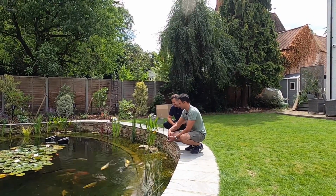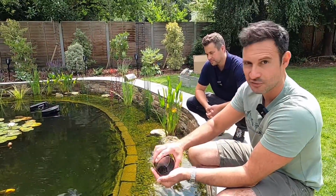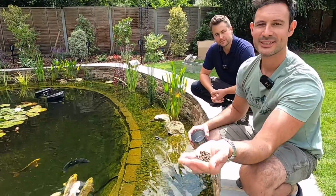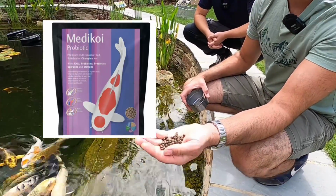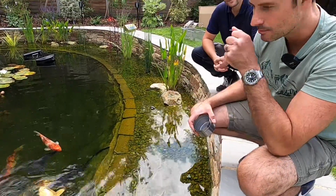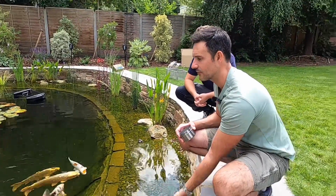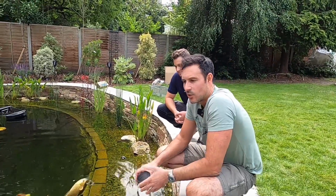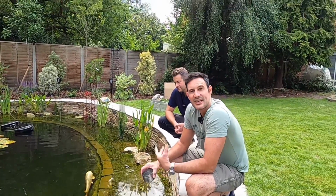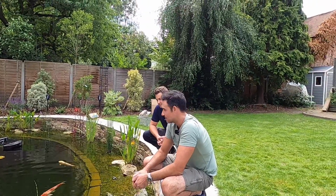So what are you feeding them? This is the Medikoi, isn't it? Exactly. This is a good food, very palatable. This is Medikoi Probiotic, a multi-season food that can be fed down to 5 degrees and right through the summer months. I do like the smell of fish food. The fish love it. It's a very good quality food, which is very important. With fish, you certainly get what you pay for, and better quality foods mean ultimately less pollution, they're more digestible, and you end up using less food in the process.